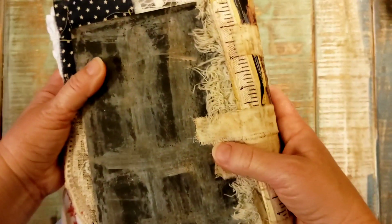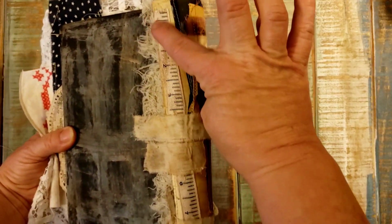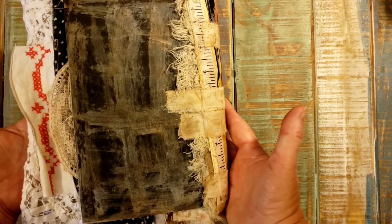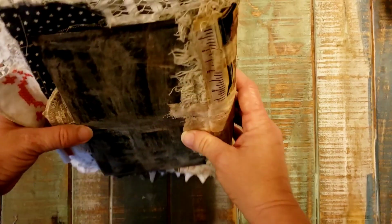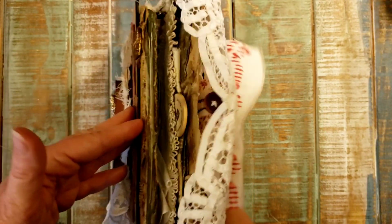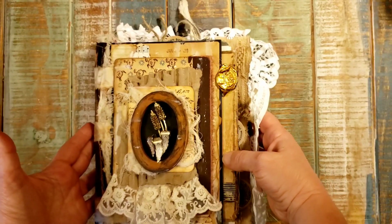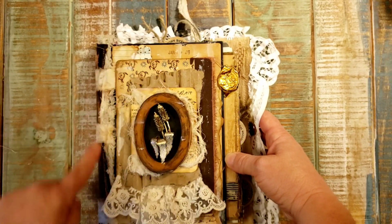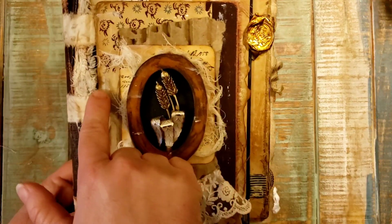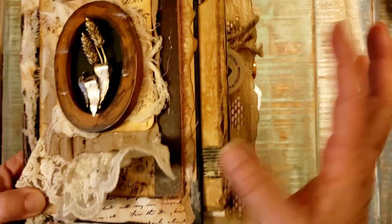And then on the back, again, I did some of the muslin coming across. I did a little bit of that tape measure embellishment coming down the side. And then there's the back. From the top, it looks like this. The side. And the bottom. Did I leave anything out? A little bit of paper up here. Of course, there's gesso on the book throughout. I think I've mentioned everything. Just a lot of layering.